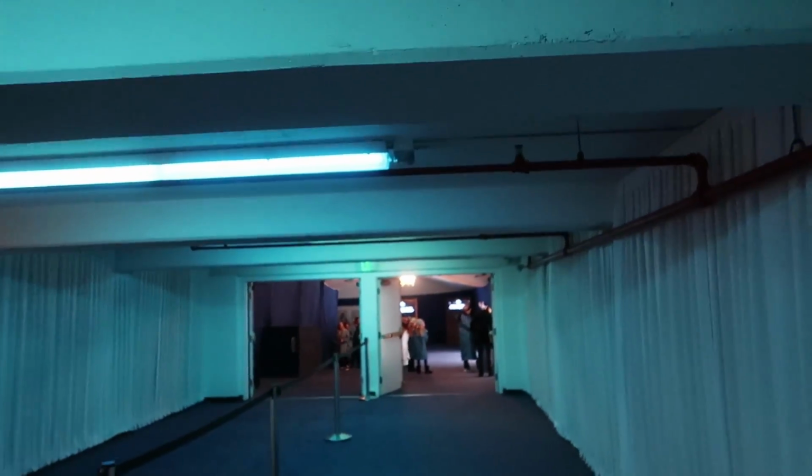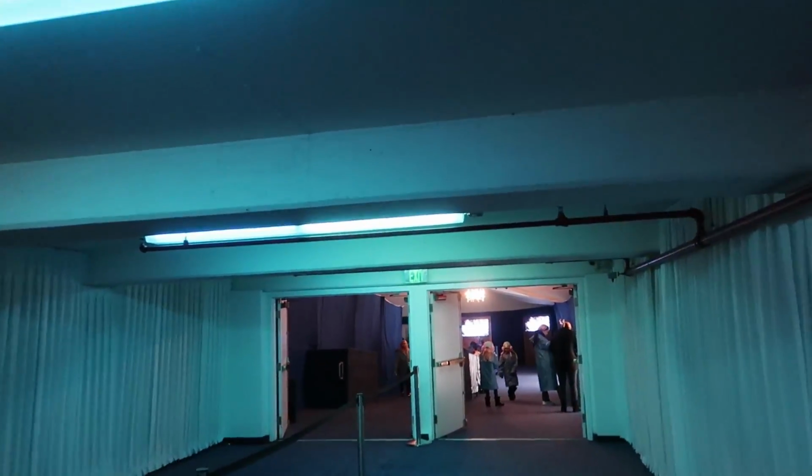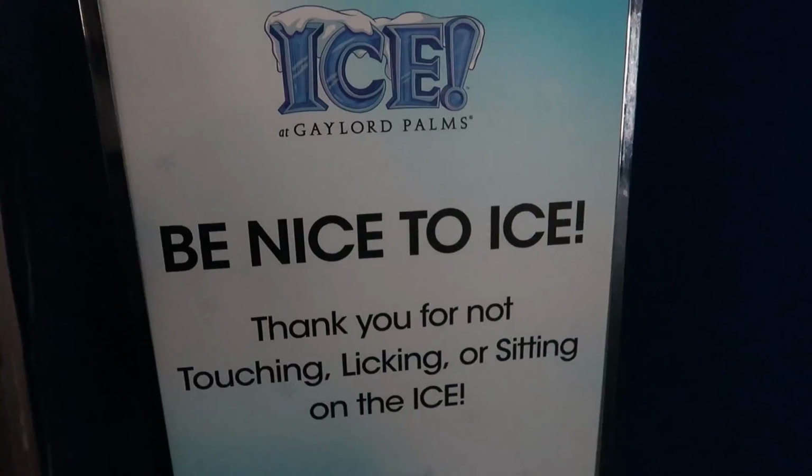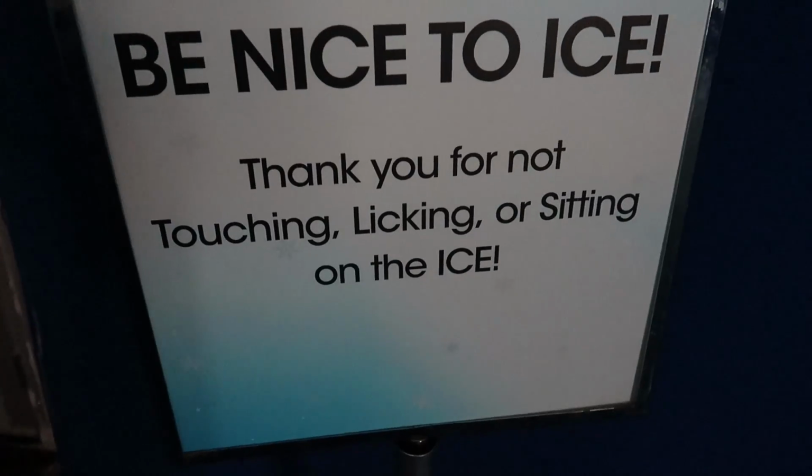What lies ahead is frosty but nice. So we need mittens. Oh no, our kittens needed mittens. There's a tent chandelier here. Fancy town. Right? And I like these. These look like camping lanterns. Be nice to the ice. No touching, licking, or sitting on the ice.